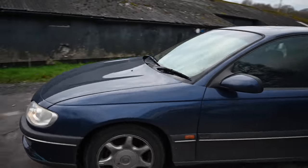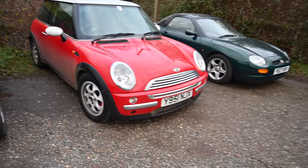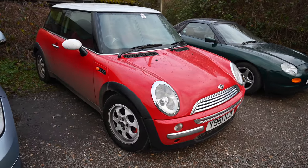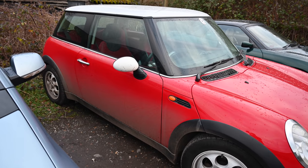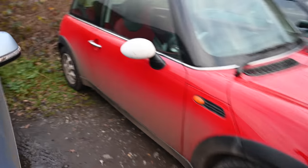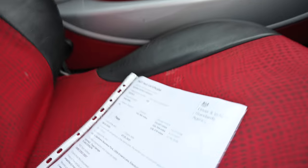So from the big Vauxhall to the little Mini. I'll tell you what, the lanes around here are filthy. This car was a bit dusty from being in the garage when I pulled it out the other day, but look at the mud on this thing now, it's revolting. But hey, that doesn't matter, because the good thing is, inside this car there is an MOT pass. Yes, it's legal again. I can take it for a drive.